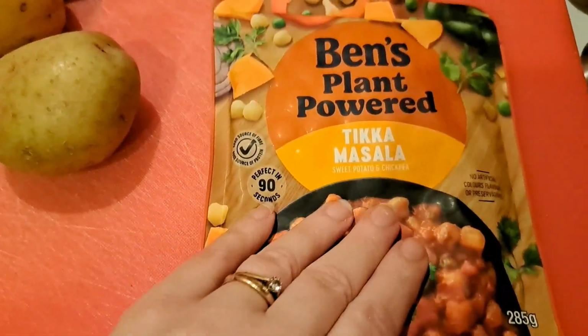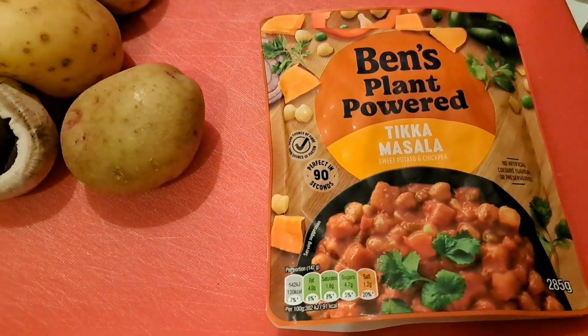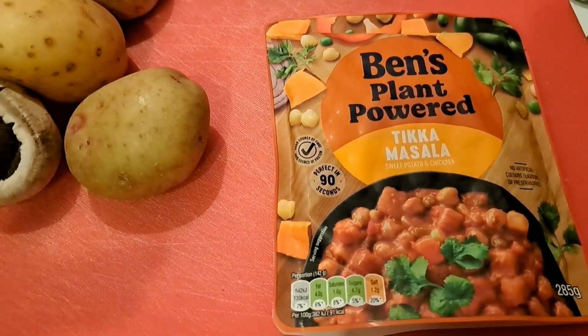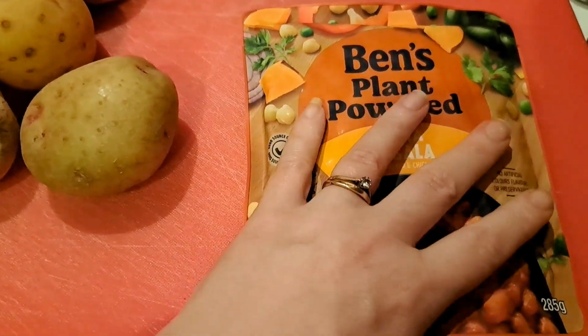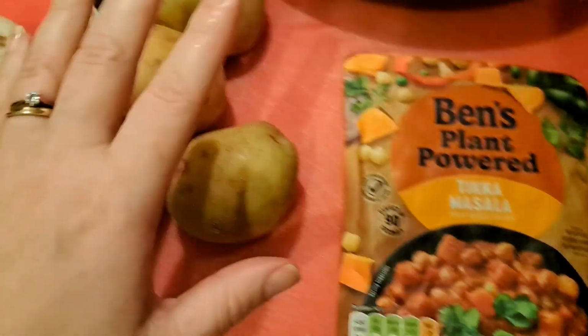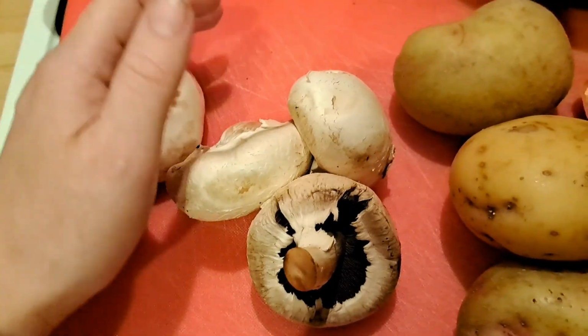We've got this plant-powered tikka masala that we got through, I think it was Shopmium, and it was 4 packs for the price of 3, plus we got a discount as well. So it works out about 70p a pack. We've got some potatoes that we grew in our garden. We've got mushrooms that we got reduced.